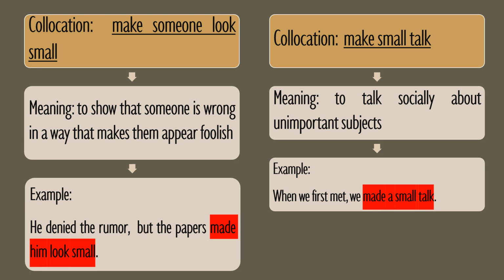On the left hand side, you can find the collocation make someone look small. This expression is used when you want to show that someone is wrong in a way that makes them appear foolish. Make someone look small means إنك تحقر من الشخص، أو إنك تبين غلطه بس بطريقة تظهره على نحو مخزي، يعني كسف من الوضع. For example, he denied the rumor but the papers made him look small. يعني هو أنكر الإشاعة لكن الأدلة اللي ذكرتها الصحف خلته يبان صغير ضئيل الحجم. يعني قصدي بضئيل الحجم إنه it's used in an offensive way، يعني بتستخدم بطريقة فيها إهانة شوية للشخص.